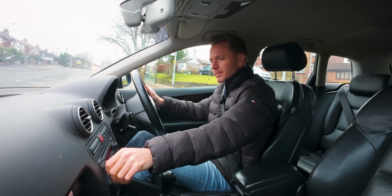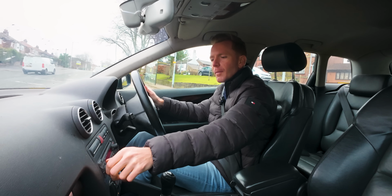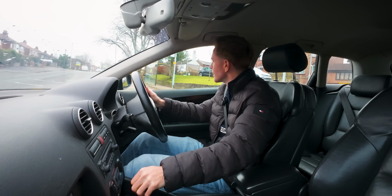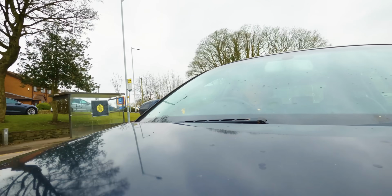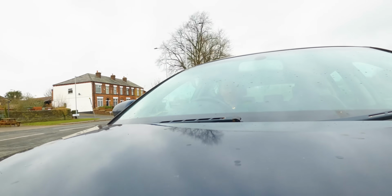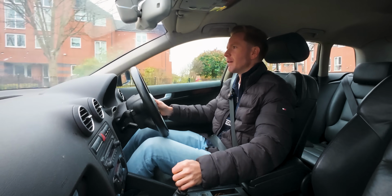I think whoever was in charge of the electric windows on this was also in charge of the volume control, because that's got a mind of its own as well. The volume's big. Turn that off then, right. Pull out onto the main road and we're away. This actually pulls all right. So we've got 140 horsepower. Clutch feels okay. Pulls in a straight line, it's not veering to the left or the right.